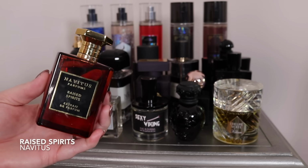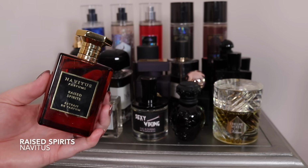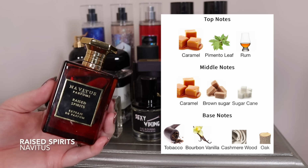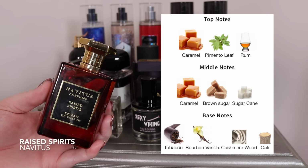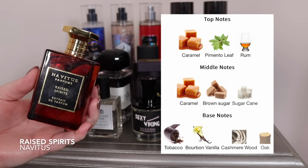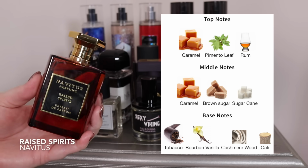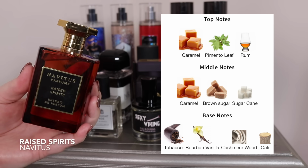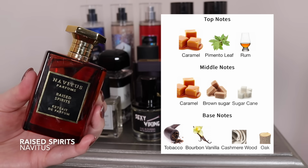Thank you. This is a really beautiful, sweet, caramely fragrance. It's in line with like Minuit Demi and Changing Constants from Penhaligon's. It's a similar profile for sure. This has caramel, rum, brown sugar, sugar cane, tobacco, bourbon, vanilla, cashmere wood, oak. I mean, this thing is packed full of really sweet, yummy scents.